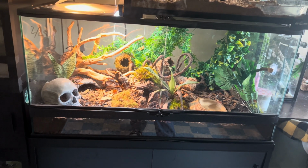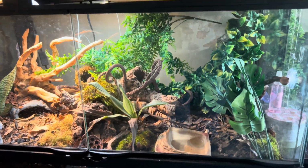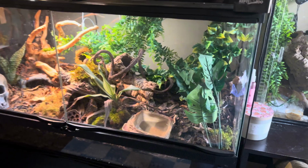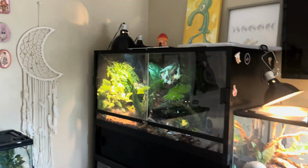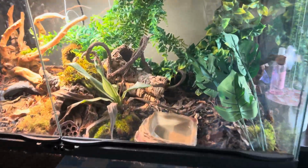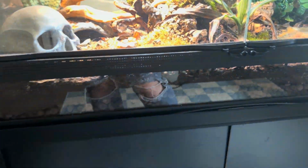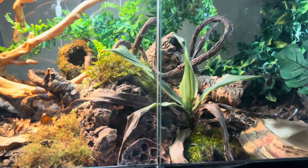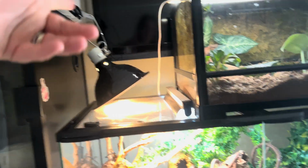Sunkissed, my corn snake, is my very first snake that I've ever owned. She is currently in a 40-gallon. This is not her forever home. She will eventually be upgraded to one of those, but for the time being, this is sufficient for her. This is bioactive for the most part, except a lot of the plants are dying. But yeah, I do have the drainage layer. Got her UVB and her heat lamp, and then she also has a grow light under here.